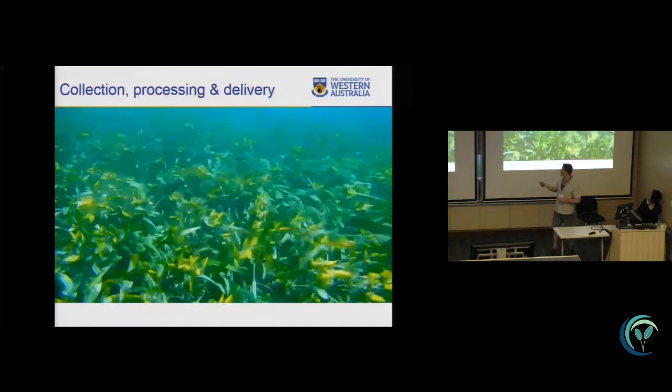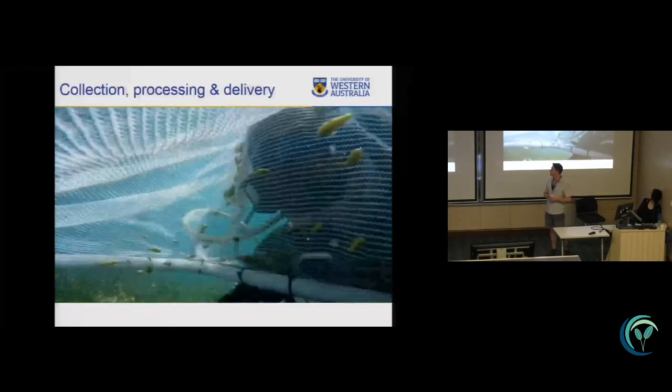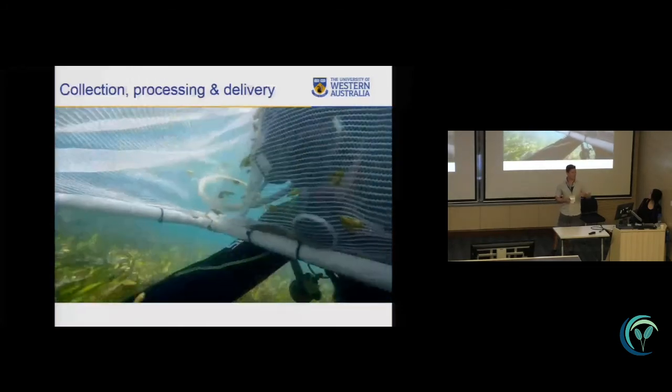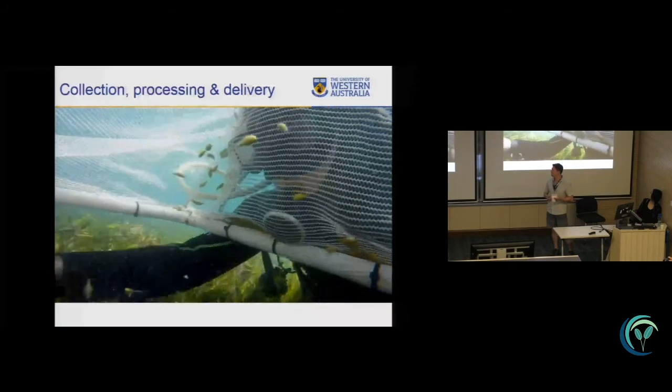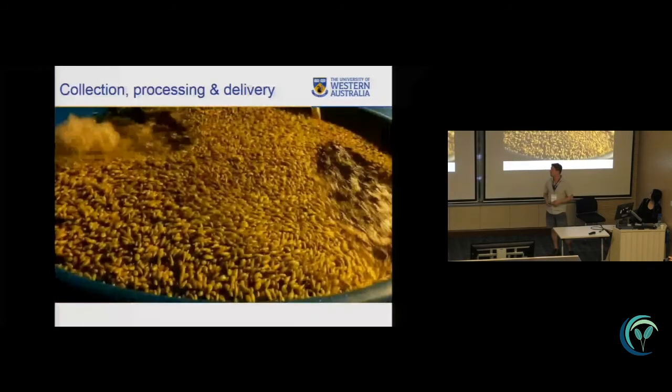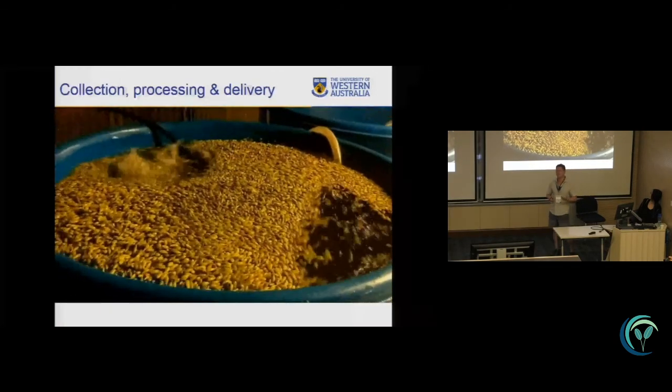So this is Posidonia australis fruit here, little yellow things on top of the meadow. This is Renee here collecting the fruit. We devised these purpose-built nets to collect the fruit. They're positively buoyant, they float up to the net. A single diver can collect anywhere between 10 to 20,000 fruit within an hour.